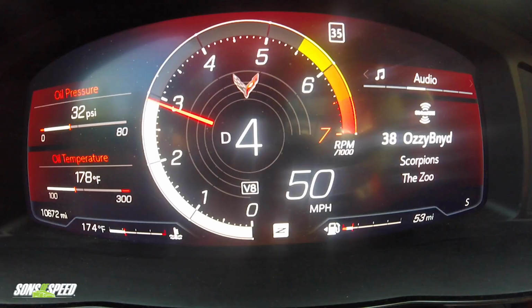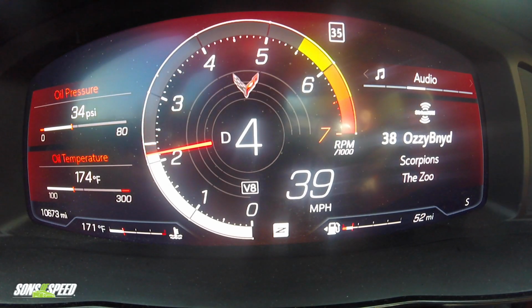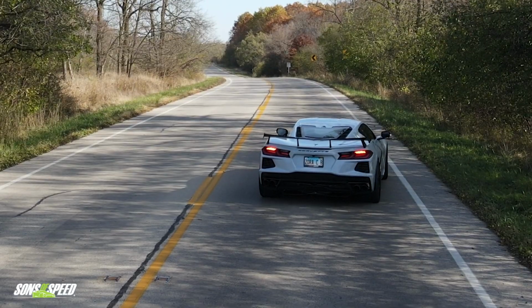The shifts are amazingly quick, both down and up. Holy cow. Oh, man. I got to get one of these on a racetrack. The steering wheel, the fact that it's square, hasn't bothered me for half a second. It looks awesome, and you can see the entire gauge display, which is very cool. The sequential LED turn signals are pretty amazing too.